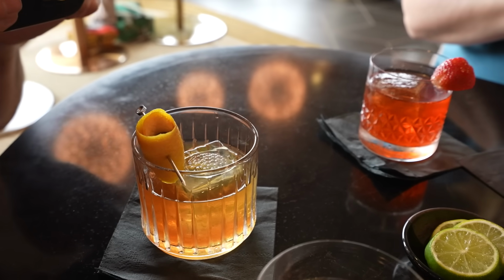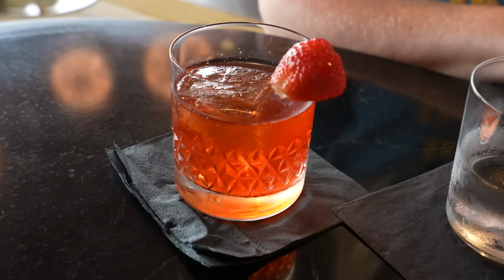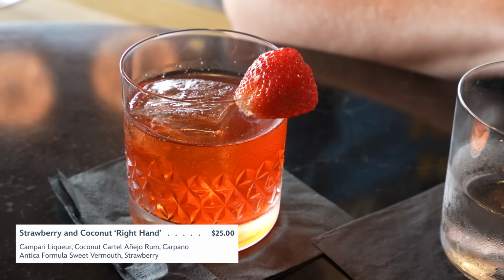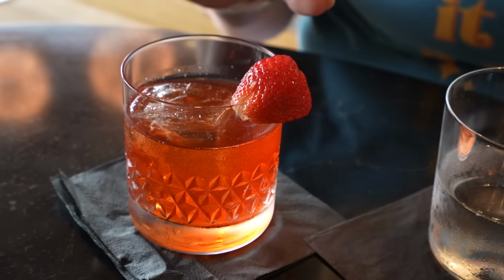This was the brown butter old fashioned. That one was very cool. I got the strawberry and coconut. It is coconut, anejo rum, Campari liqueur, Carpano Antica Formula sweet vermouth, and strawberry. This was $25. One thing I'll mention is that these drinks are so pricey. They are all about $24, $25, $26 apiece. And I feel like they did that so that you won't overserve yourself, right? Well, also these are all high-end liquors too. Oh, right, yeah, you're paying for that.